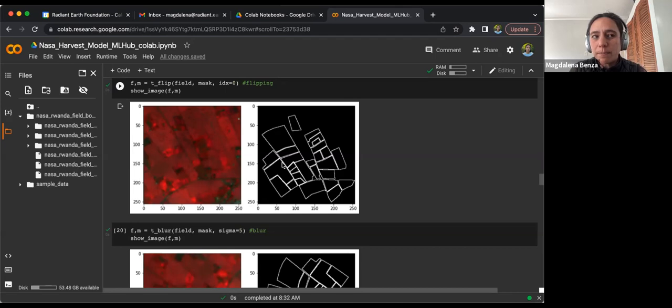But in the end, you do want the prediction to be a raster. I would say that normally for field boundaries, you would do post-processing as a vector. You wouldn't need to then convert back into a raster for the submission. But yeah, no, we haven't done any post-processing.